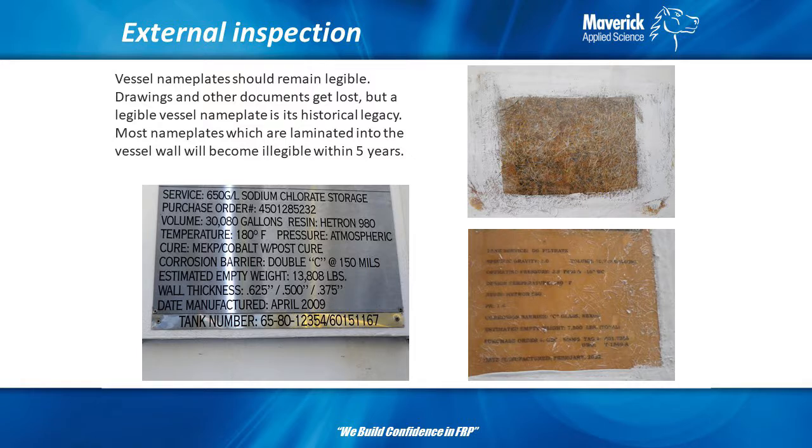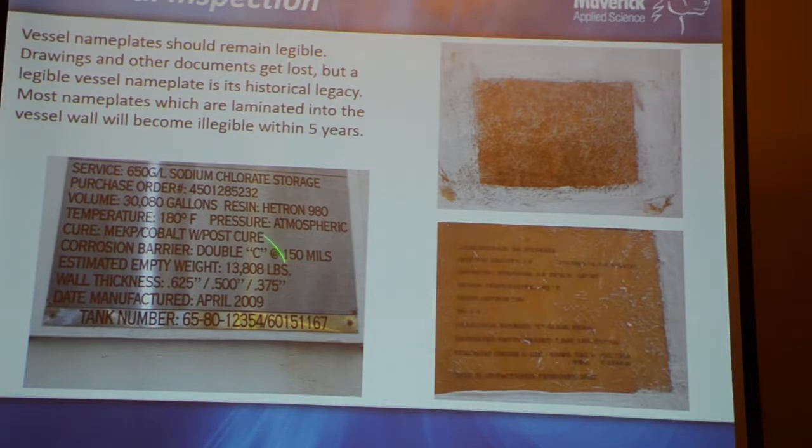Nameplates are a big deal to me because a nameplate is a legacy of the vessel. Vessels don't always maintain the purpose they were originally purchased for. But I would tell you that within about 5 years, every nameplate I've ever seen that's been laminated into the wall of a vessel has disappeared. You can scratch them and repaint them with some clear resin and possibly bring them back out so you can see them. But if you have a nameplate like that, nobody's ever going to doubt it. And I don't know that these nameplates cost that much more than these nameplates as long as you ask for them. I don't purchase them. But on a $20,000 tank, a $500 nameplate can't do that bad for you.